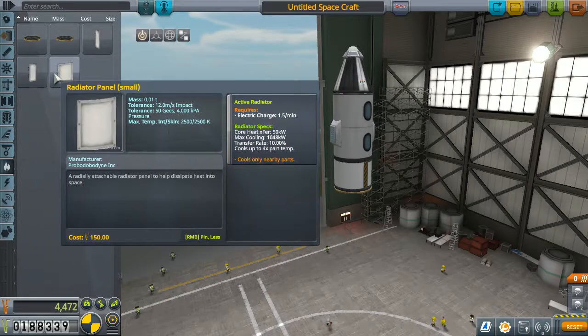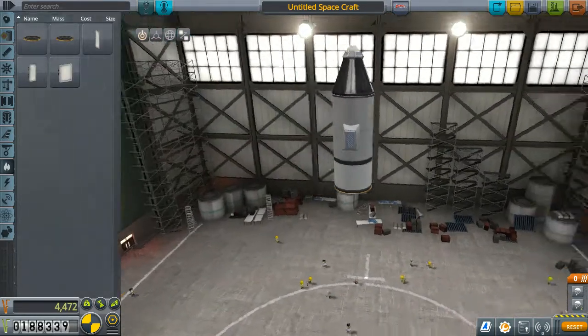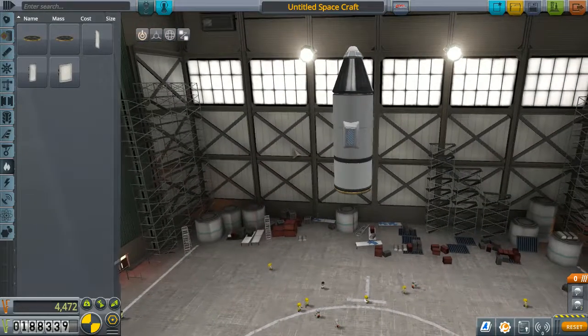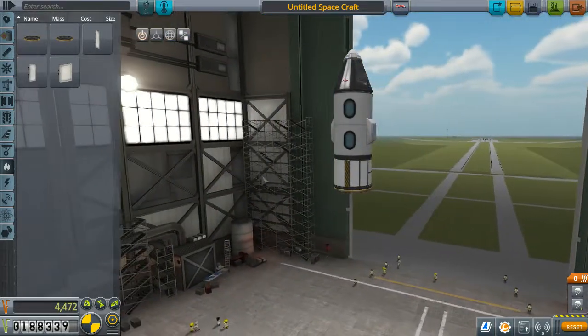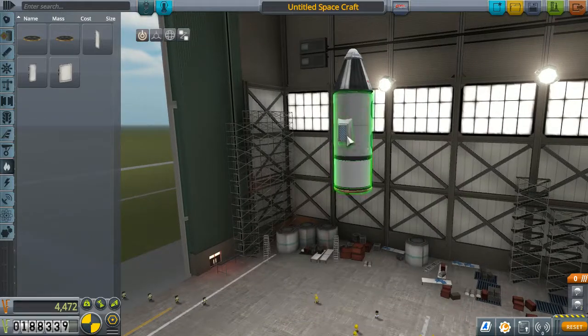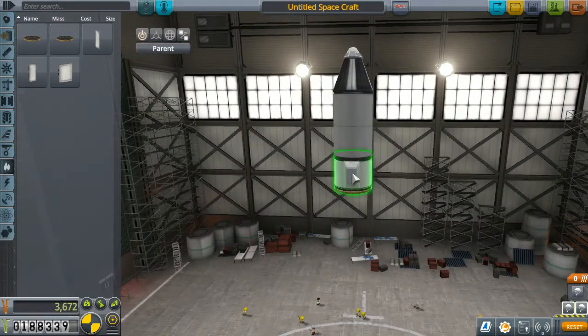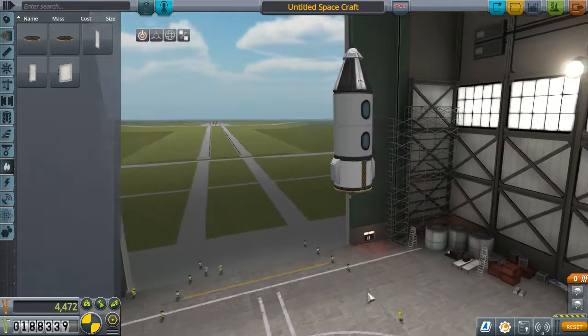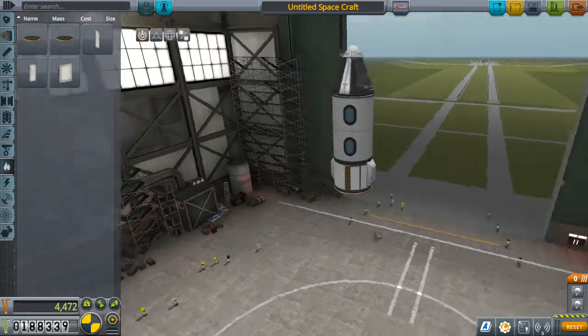Also debating whether we want these radiator panels on it. I don't know if the radiator panels are actually good for protecting it through the re-entry burn. But you know what, just in case. Actually, I can't risk it, because remember, we have to be careful with the amount of parts that we take with us.